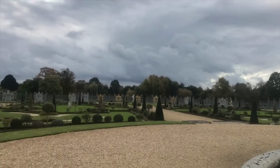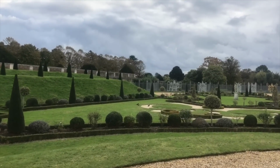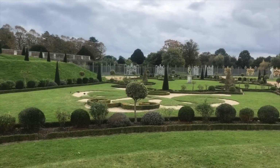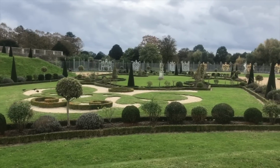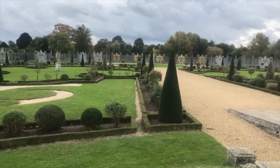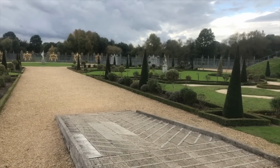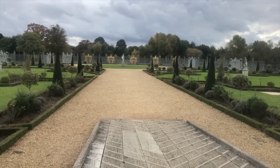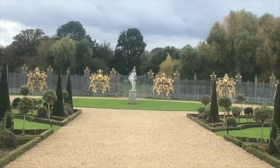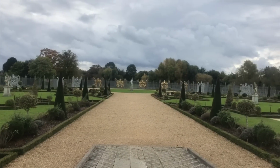Now, as we turn here, you'll see a decorative iron screen, designed again by Jean Tijou, separating the garden from the River Thames. The screen is decorated with the monogram of William and Mary, as well as emblems representing England, Scotland, and France. I'll get a close-up for you here. Right in the center. So you can't see the river, but it's just the other side of that beautiful gate.